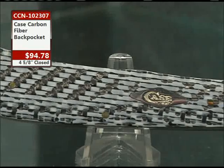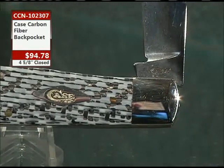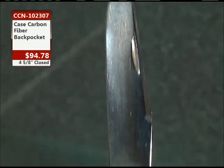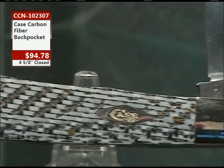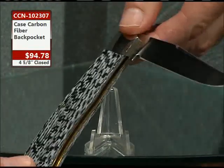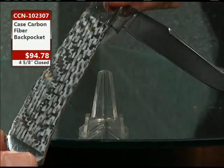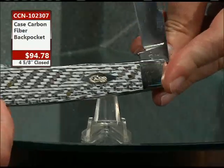$94.78. This is going to be a Tony Bowes design, true genuine carbon fiber on the back pocket, because it's slim, it's easy to carry, but it's a large lock blade. You can carry it in your back pocket. Not quite 5 inches closed. I'm going to pick this carbon fiber up. So you have TB on it, the blade and the box, but not Todd Boone. Tony Bowes. Look at that carbon fiber.